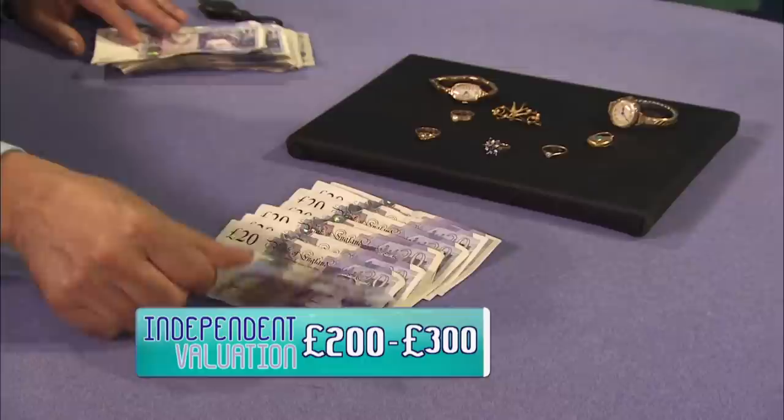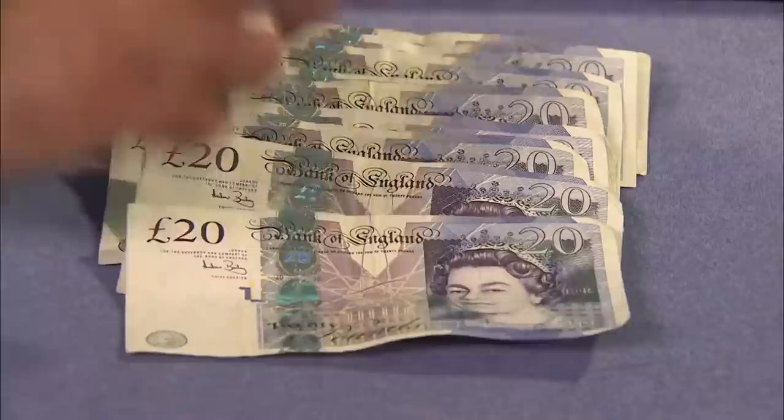I think I'd like a bit more than that, please. A bit more, please. Oh, well, you said that very nicely. You sound like the little boy in Oliver. More, please. £180. No, that's not enough. You've got an idea of what you want, obviously. Yeah, it's a wee bit more than that, isn't it?